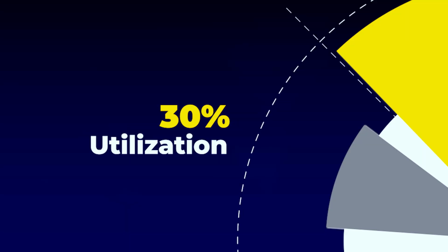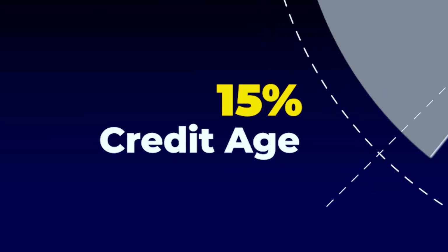The next element to a well built out personal credit profile is having good age on your credit history. This is pretty much just the average age of all of the accounts on your personal credit. The older the age, the better.